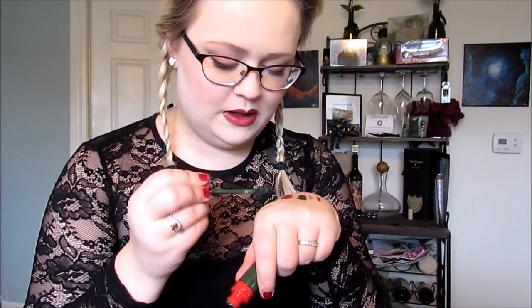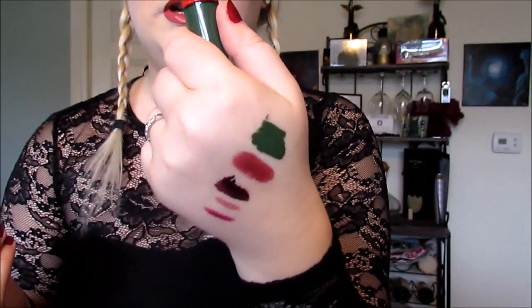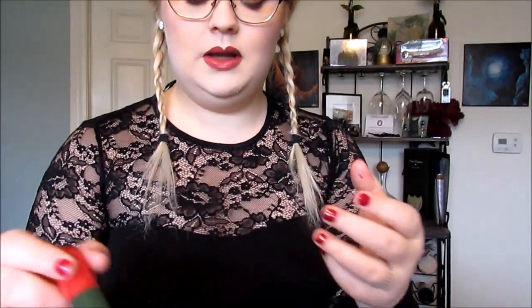I think next to all these mauves and purples, it's gonna look really cool. So it looks like that, which is super different, super fun. I wear this out a lot, get a lot of great compliments because it's such a different lipstick color you really don't see very often at all.